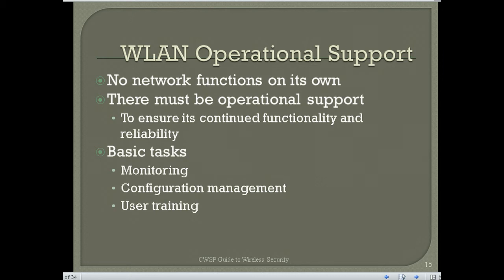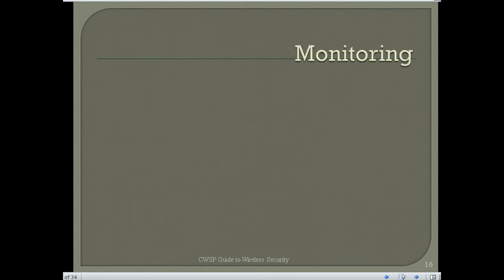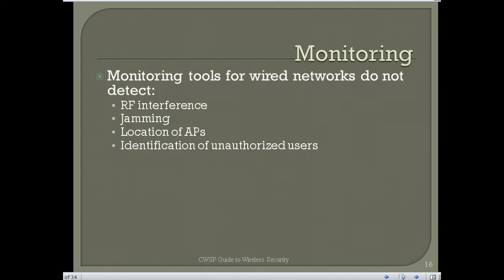What are we going to use over these things? So the basic tasks: monitoring, configuration management, user training. User training is something that many of us fall short on, and we really do need to have a properly briefed, educated user base. And it makes our life much easier if the users kind of have an idea of what's going on. Monitoring, RF interference, jamming, location of access points, and identification of unauthorized users are all things that we want to be able to do. There are some tools that we can have in order to do that.